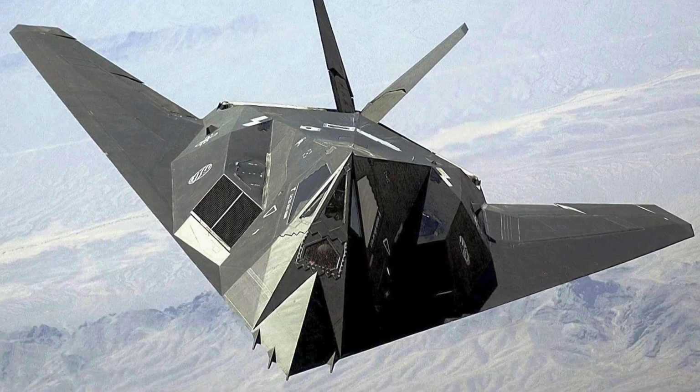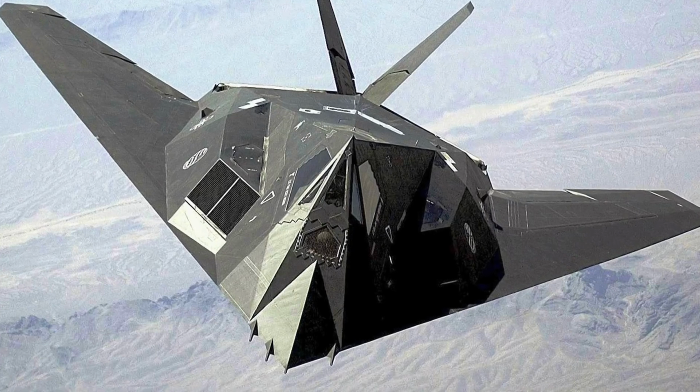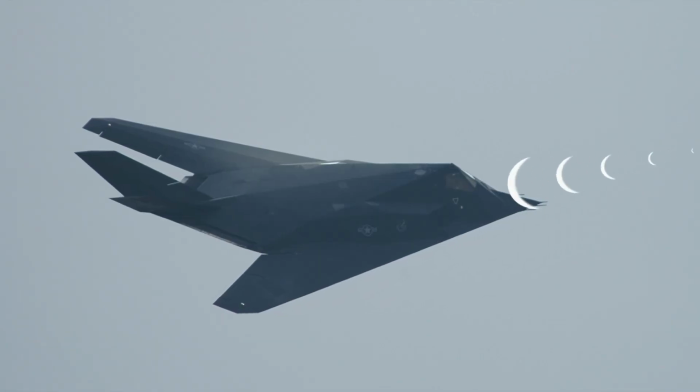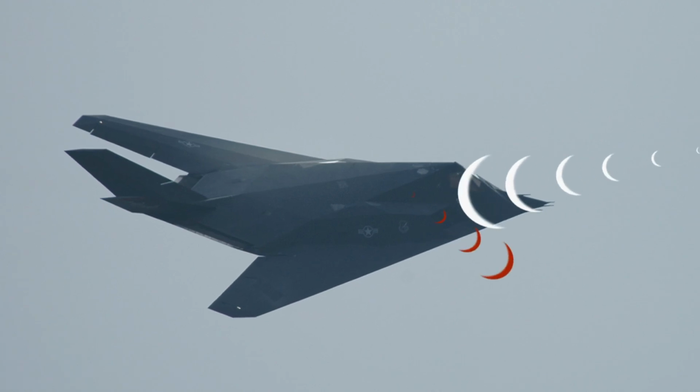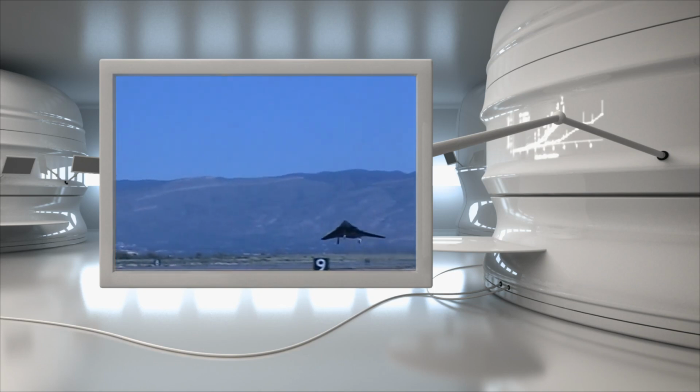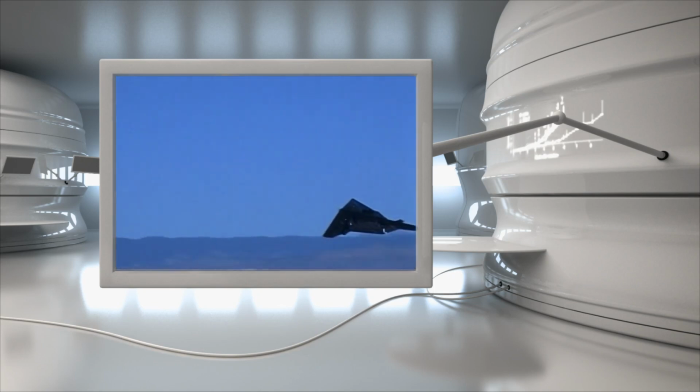The US Air Force's stealth fighter owes its bizarre shape to the designer's efforts to minimize its radar signature by scattering the radio waves that try and detect it in flight. In this experiment, our intrepid tester is going to show you why the plane's angular sides work so well.